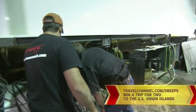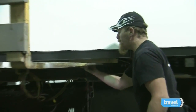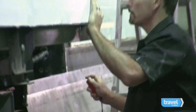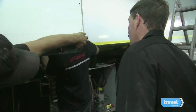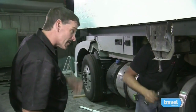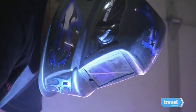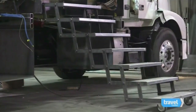Perfectly aligning each slide out requires painstaking precision. So does connecting the complex array of electrical systems. It's a methodical slog and well worth the effort. We're right on the money. Satisfied with the silky smooth operation of the slide outs, the team's focus now shifts to another area of the build with an equally small margin of error: the coach's articulating steps.